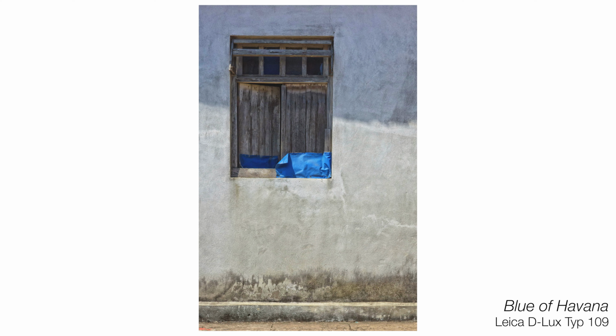Havana, the blue of Havana, I think is what I titled this, even though I don't really title my photographs. But anyway, this photograph I was very pleased with, and it was one of my favorites from that visit that year in Havana.